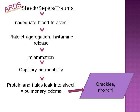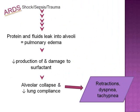And remember, inflammation, one of the things that happens is increased permeability of the vasculature. So the capillaries around the alveoli have increased permeability. The protein and fluid leaks into the alveoli, and this is pulmonary edema. What we hear with it is crackles and rhonchi.